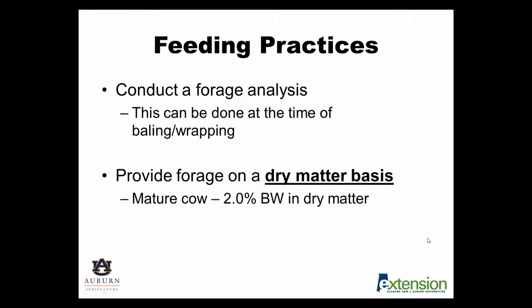In terms of feeding practices, after we've opened baleage and we're getting ready to provide it to our livestock, we've talked about forage analysis. I know I've harped on that a couple of times, but it's especially critical when we get to the feeding phase that we have that analysis so we know whether the forage alone or whether supplement is going to be required to help achieve our production goals at the time of use.